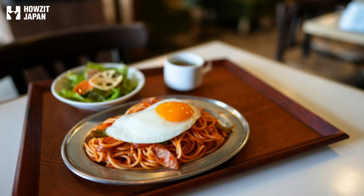You know what's amazing in winter in Japan? These little coffee shops called kissaten. But wait, these are not your regular coffee shops, right? These coffee shops are like stepping into someone's living room from the Showa era. Very nostalgic.